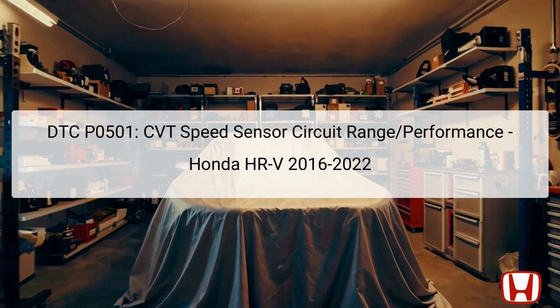The CVT speed sensor is integral for measuring the speed of various components within the transmission, ensuring optimal performance and fuel efficiency. When this error code appears, it indicates that there is an electrical circuit problem rather than a mechanical fault within the transmission itself. Immediate diagnosis and resolution are recommended to prevent further complications related to transmission performance. Through comprehensive troubleshooting steps, technicians can identify the exact nature of the issue and proceed with appropriate repairs.